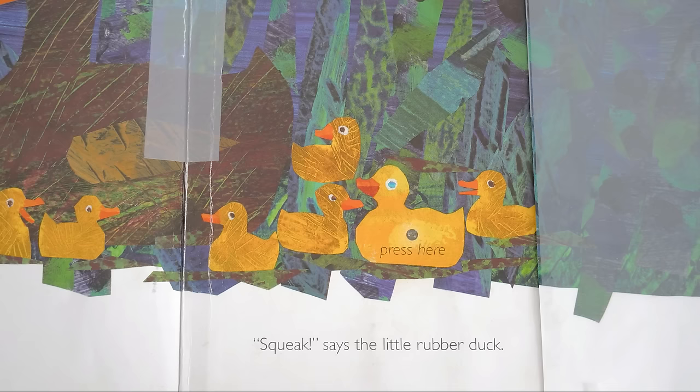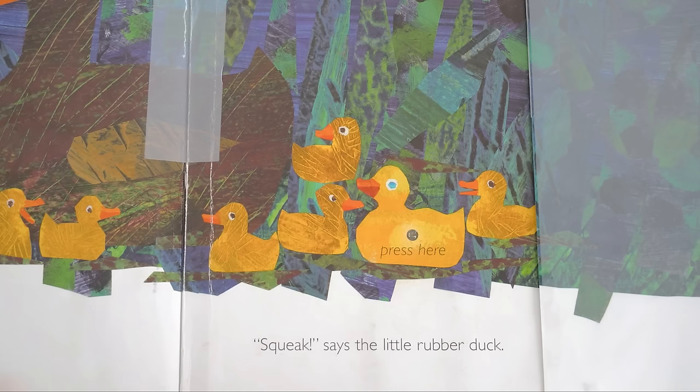Wow, did you hear that? Let's press it one more time. It says, squeak, squeak, says the little rubber duck. It says squeak squeak because it's not a true duck. It's just a little rubber duck.